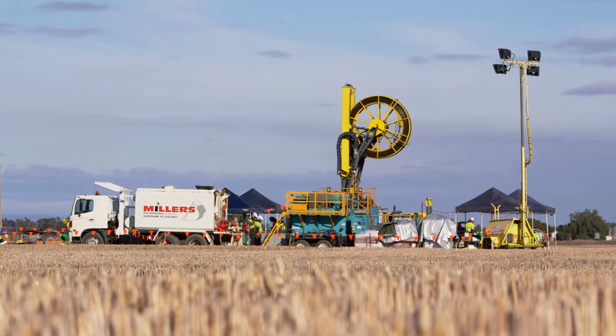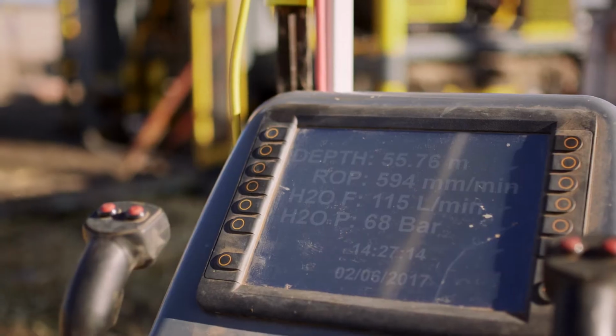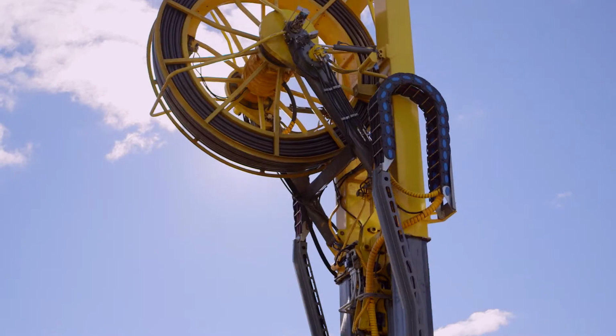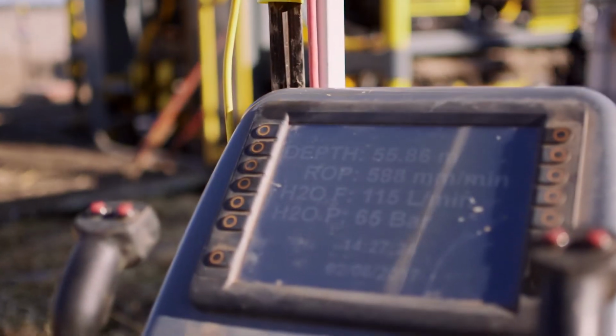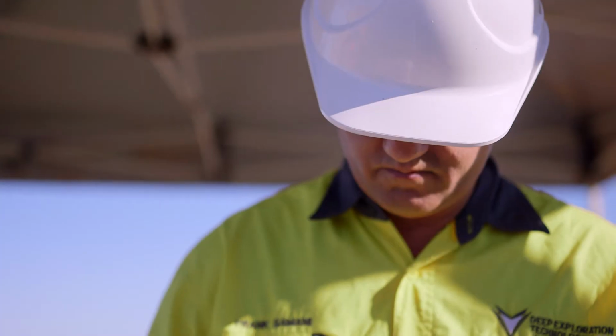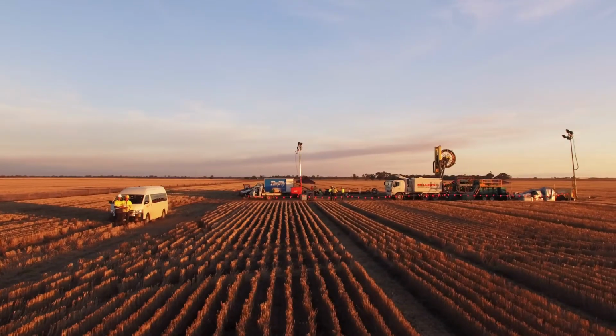The Horsham trial demonstrated that unconsolidated cover of the Murray Basin and underlying basement could be drilled at similar rates to those achieved at Port Augusta. The hole was drilled through cover and cased to 140 meters depth in 3 12-hour shifts. 270 meters of basement were then drilled in another 3 12-hour shifts.